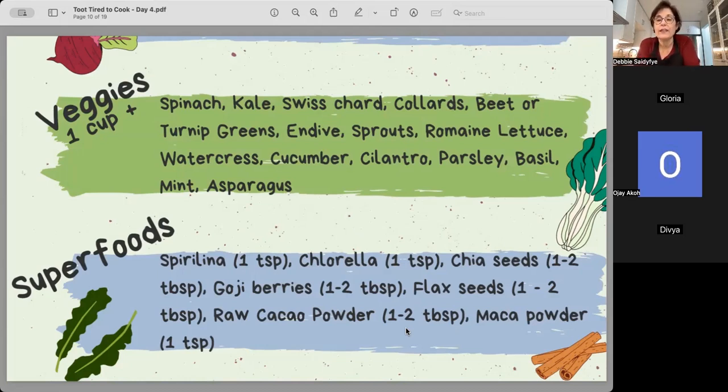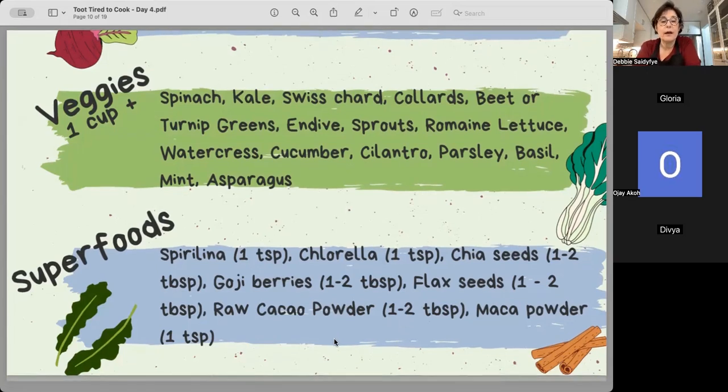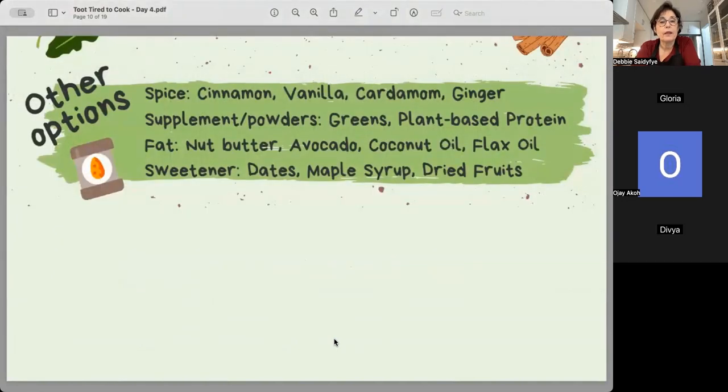So if you're an athlete or doing anything like that, that maca is great for that. And it actually tastes vanilla, like a vanilla taste. So it's got a very mild flavor to it as well. And then you can add other things like spices, vanilla, cinnamon, cardamom, ginger. You can add supplement powders like greens and plant-based proteins, but I'm going to look at that a little closer a bit later today in our demo.